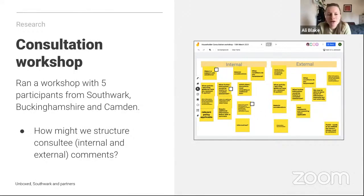So not looking at public consultation currently, because we know that process is a little bit different per council, but the internal and external is a little bit more consistent across councils. So during this workshop, we ran 2 activities. The first activity was looking at how we can structure the questions we're asking from internal and external consultees. And we defined 3 key areas that we want to ensure are being asked.